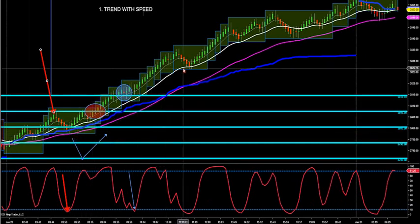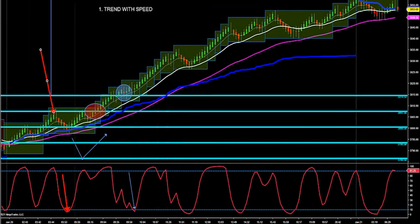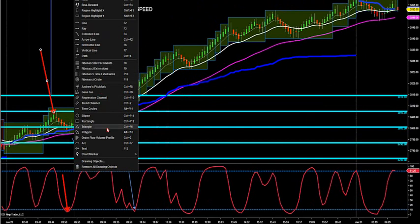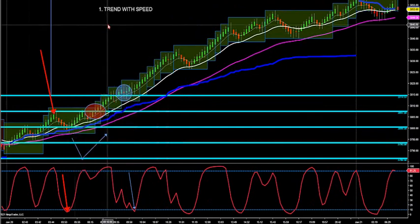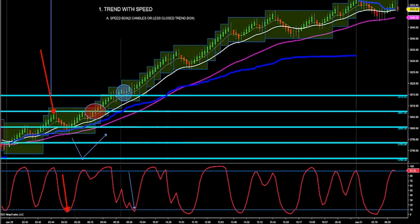Now, I do have three moving averages on there to help with trend. So these moving averages, trend is not only with speed, with the speed box. So you've got A, the speed box, two candles or less. There's three ways I look for trends because I don't want to screw it up. I want to get it right. You get the trend right, you're 50% there. Two candles or less inside of a closed trend box tells you there's speed coming in the market. We want to trade speed.